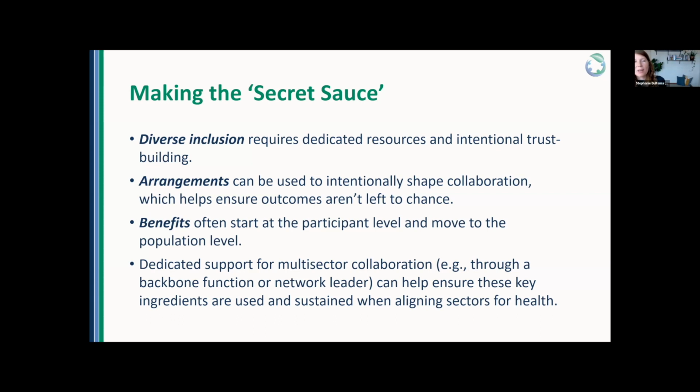I also want to return to the idea that arrangements can be used to intentionally shape collaboration, which helps ensure that outcomes aren't left to chance. If you have a lot of turnover in your MSC or in your agency, this is one of those things that can be used to help ensure that the mission of your MSC is actualized and it's not left to who's in charge today or tomorrow.